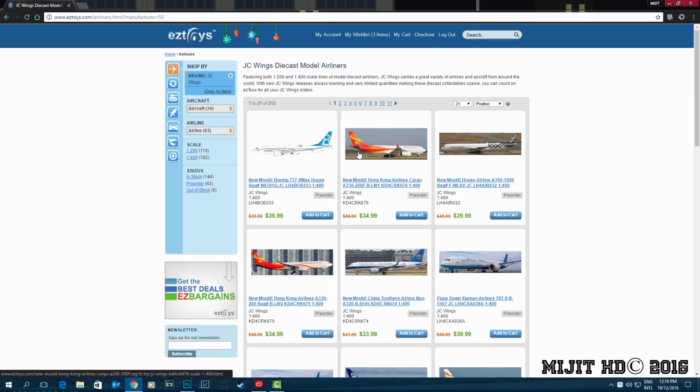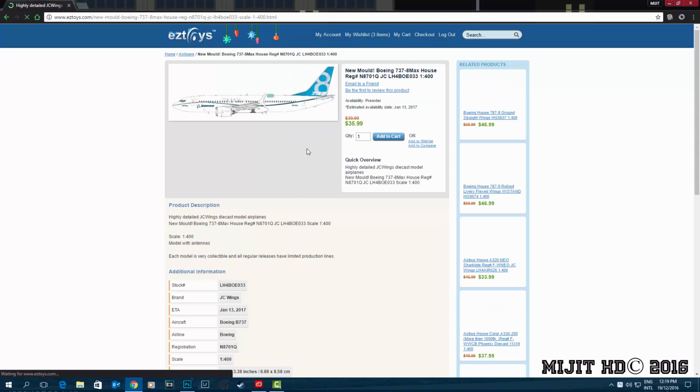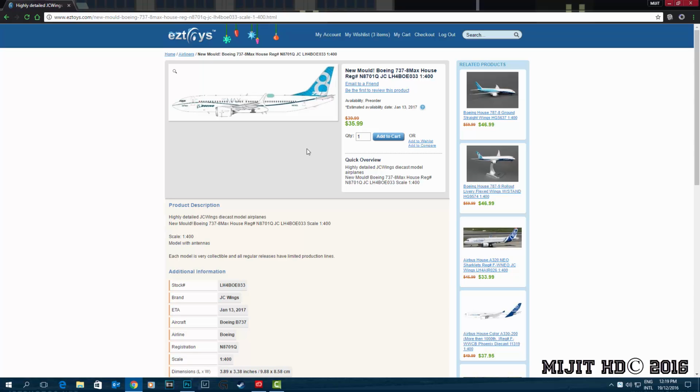Alright, so we'll start with 1 to 400. There are quite a few new molds in this release for both 1-200 and 1-400. First up is obviously a new mold, 737-8 Max, or Max 8.